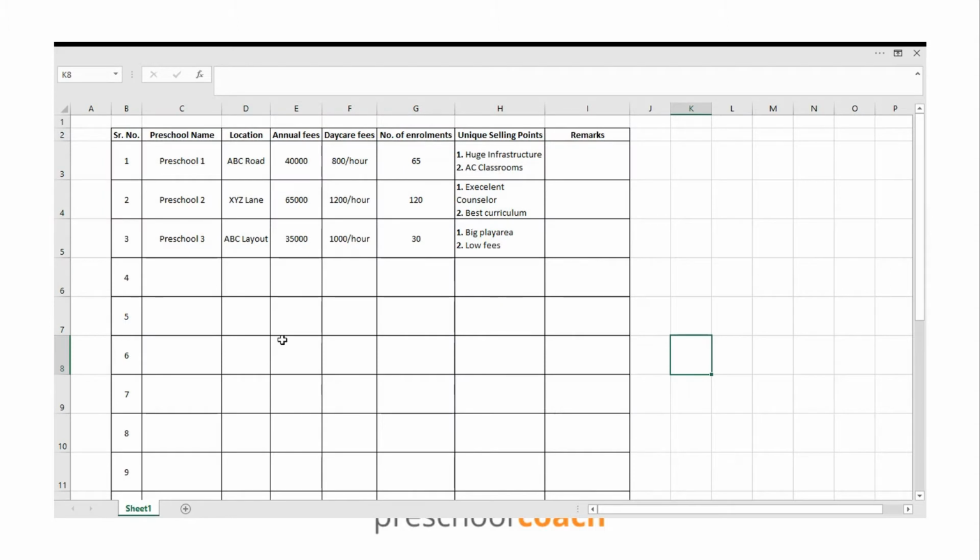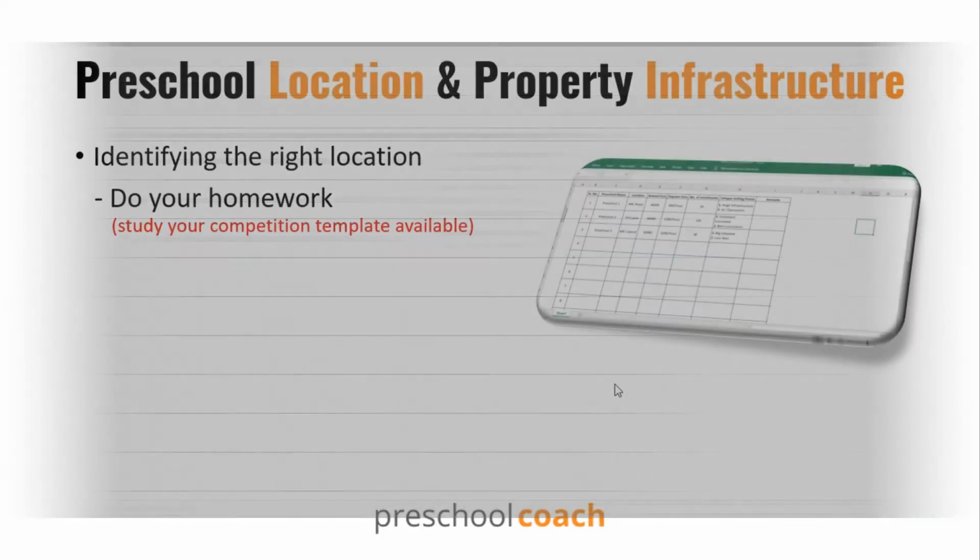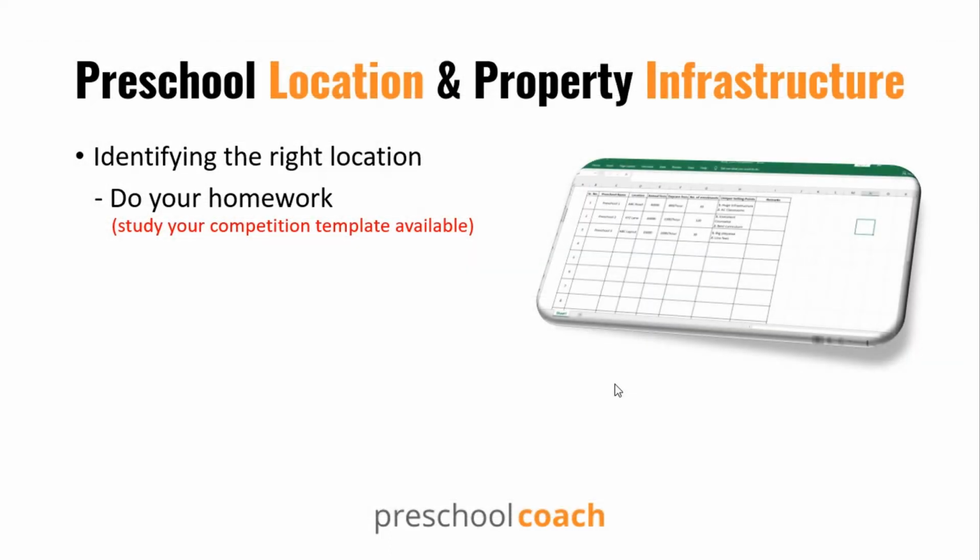Start collecting information like what are the fees they charge, how many enrollments do they have, what is their daycare fees, what are the unique selling points they have, so on and so forth. This will help you in knowing your market. This will also help you in finalizing your fee structure and also in terms of how to position your brand in the available market.